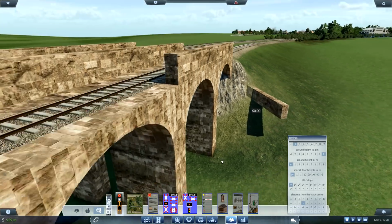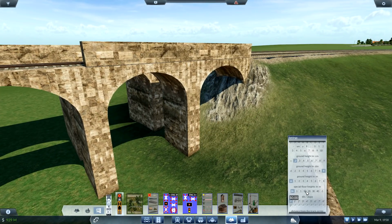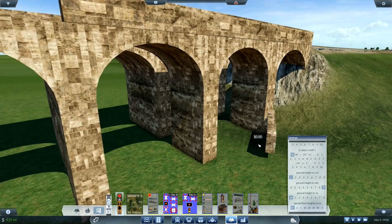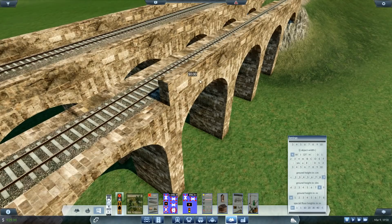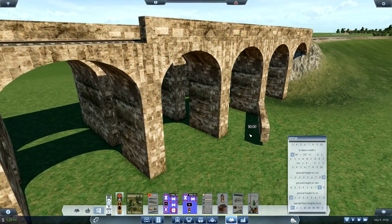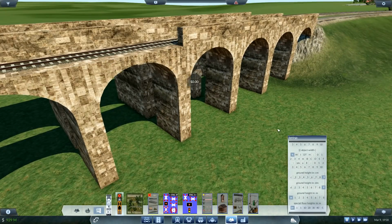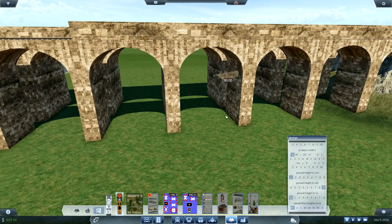How's that look? Come on, be nice. Oh, we're a little bit high. What's that like? Is that perfect? That's too high as well. So we're gonna have to go 8, 9, maybe. That's better. What were we on before? That's kind of, it's 8, 9, isn't it?